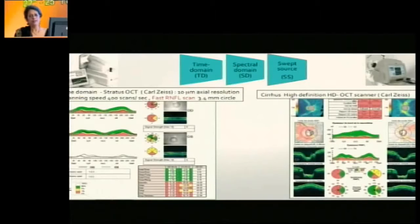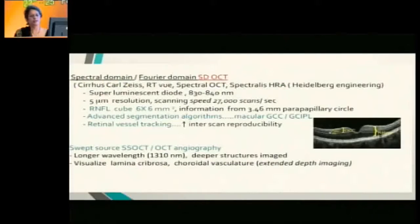However, looking at this from the evolution over the last decade, from time domain to spectral domain to the latest swept-source OCT, where these parameters have been changing. The ophthalmologist needs to keep abreast of these technologies because they're evolving very rapidly. And as you can see from this very recent PubMed screenshot, so many studies have come up which talk about OCT in glaucoma progression and diagnosis.